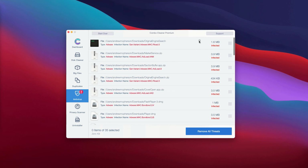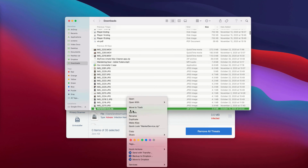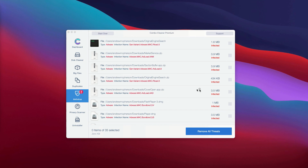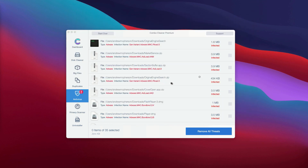in Finder. So it will show you its location in Finder, and you may remove each specific threat manually, one at a time. So this is the free manual approach to deleting threats from your Mac computer. And once all these threats are deleted manually, the problems with your Mac should be fixed. Or you may consider deleting these threats automatically. However, this can be done only with the premium version of the program.